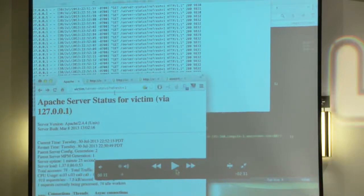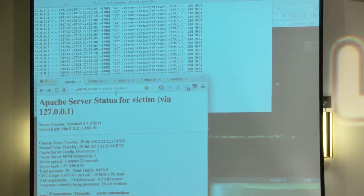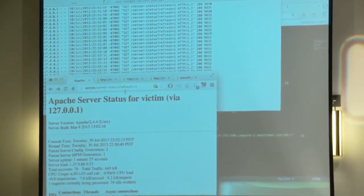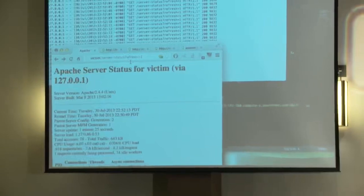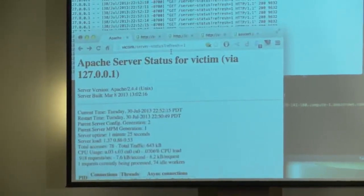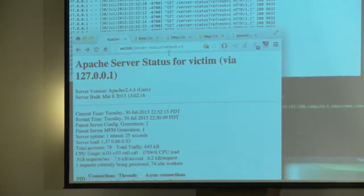Okay, so what you can see here is a simple Apache server status page. I'm running an Apache server. I can't remember if this one was local or in EC2, but we did it in both, local and in Amazon. And you can see the terminal above it. I'm refreshing the status page every 1 second, just so I can see what's going on with the Apache web server.